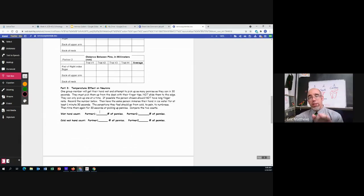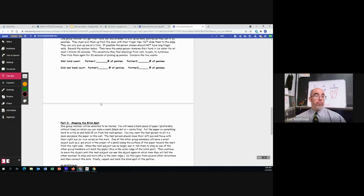Now, safety warning. Do not submerge your hand into ice water for longer than 2 minutes. The lab only wants 1.5 minutes. Do not do it for longer than 2 minutes. We do not want any kind of nerve damage. We just want to freeze things bad enough that stuff doesn't move as well. And then once again, once your hand is super cold, try to pick up those same objects for 30 seconds and see how many you get. And then, of course, get your partner's information.